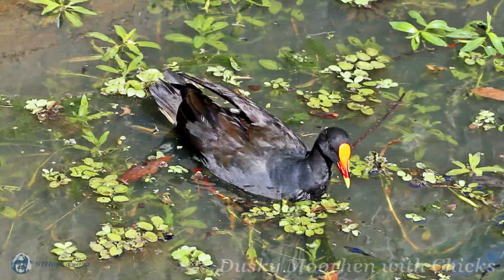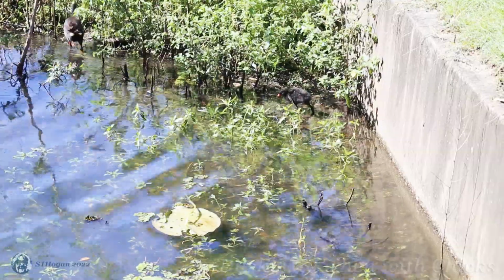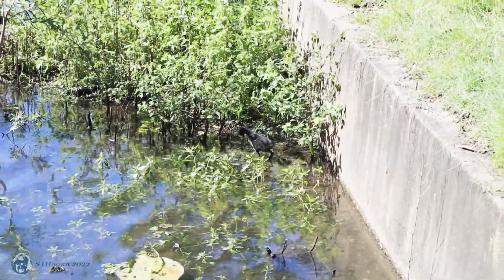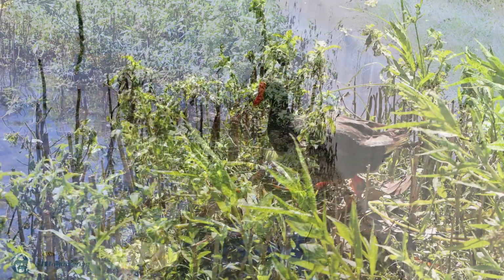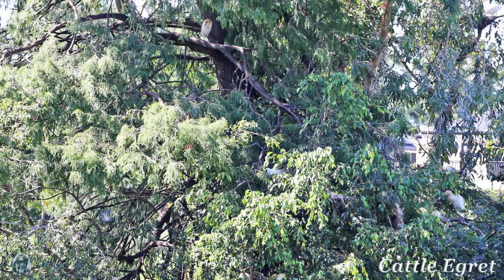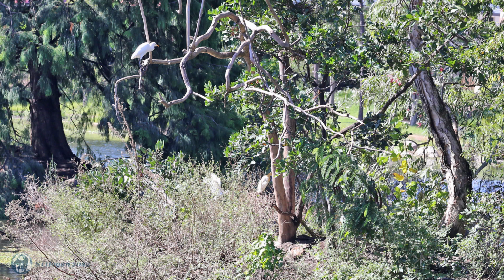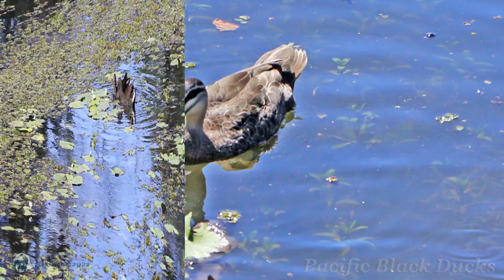The dusky moorhen. There are some dusky moorhen chicks here too. Oh, there's one of them. There's two there. There's one just walking slowly near the concrete wall. You can hardly see it. It's black against the black background. The dusky moorhens stay with their parents for a couple of years, and it's a family affair raising the chicks for each new generation. All of those nesting birds, there are various types of egrets as well as the ibis and some cormorants.